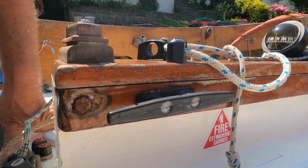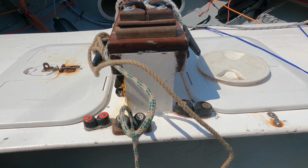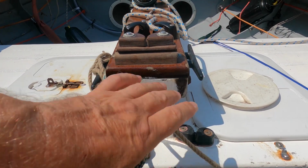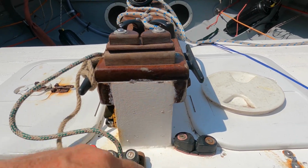There is one small area of staining on the centreboard case where a galvanised bolt has rusted. Also in this corner, when going to windward in a brisk chop, water droplets do find their way through a small gap between the casing top and the centreboard upright.